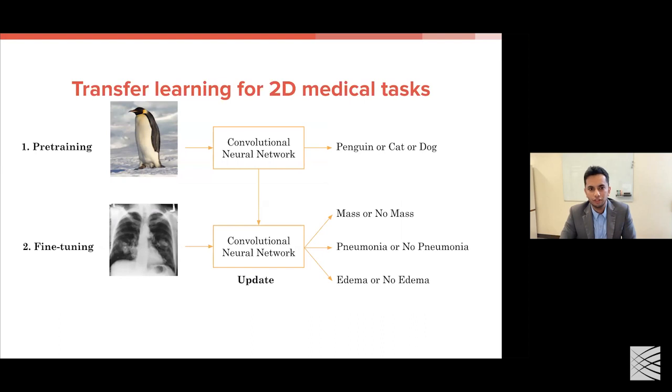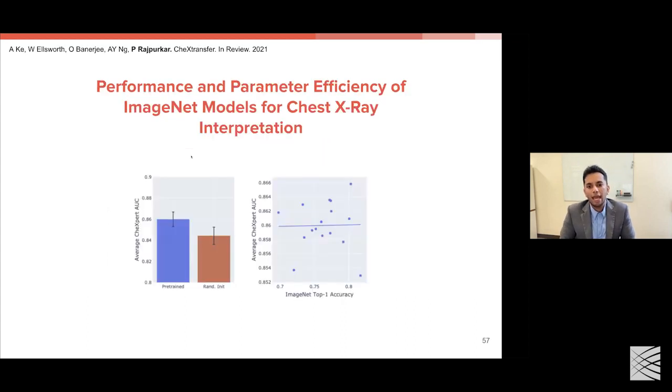The idea for transfer learning is as simple as it is strange. Let's take a convolutional neural network that was first trained to identify whether an image has one of 1,000 objects that includes penguins, cats, dogs. And let's take that model and use that as an initialization for a model that's going to identify whether chest x-rays contain masses, pneumonias, or edemas. That's the basic idea.